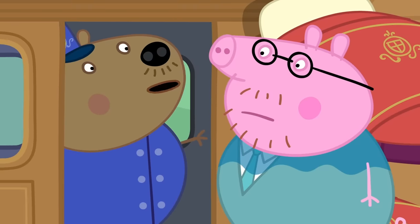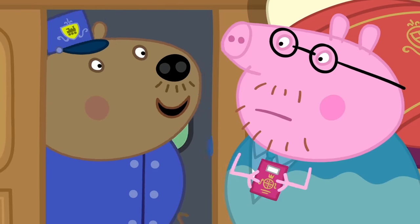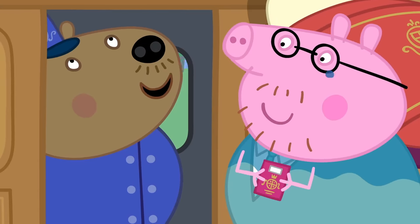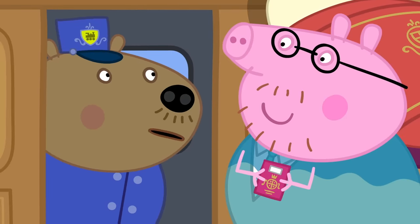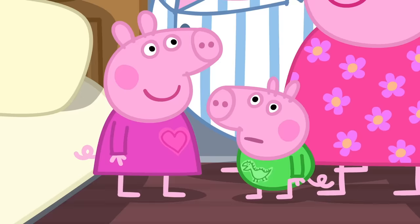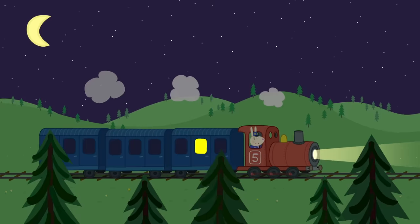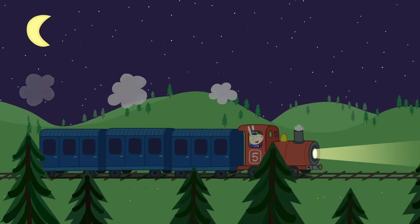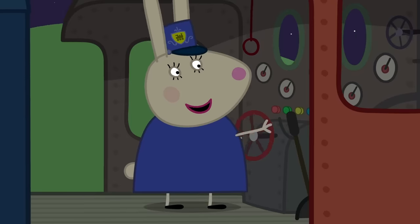Hello. Passports, please. Of course. You are Mr. Pig. The Mr. Pig. You must be coming to test our concrete. Yes. Do you know me? Oh, your work in concrete is famous in our country. Oh, but I have disturbed you. Good night. Good night. It is bedtime. Night-night, Peppa and George. Night-night, my little piggies. Peppa and George are tucked up in their little beds on the train. Clickety-clack, clickety-clack, the train runs on the track. Huff and puff, huff and puff.